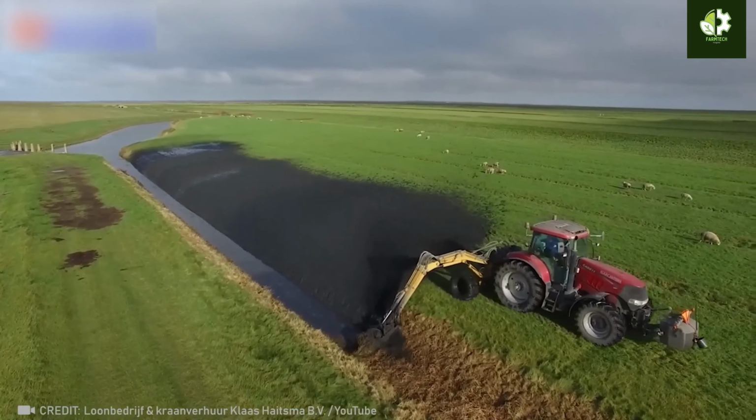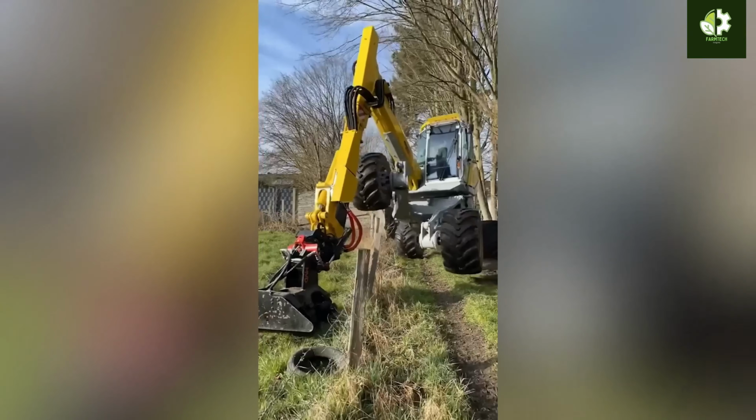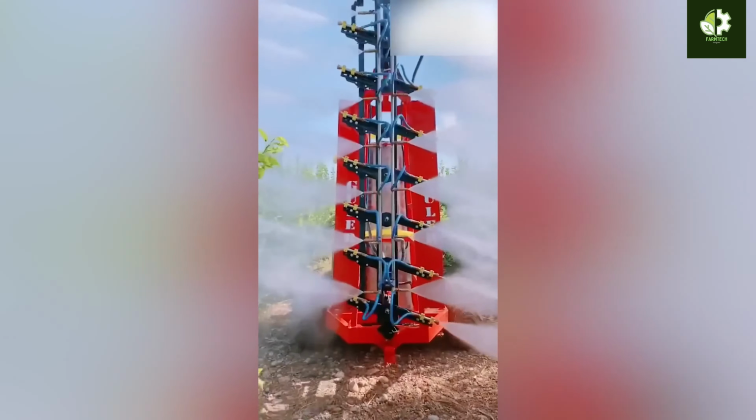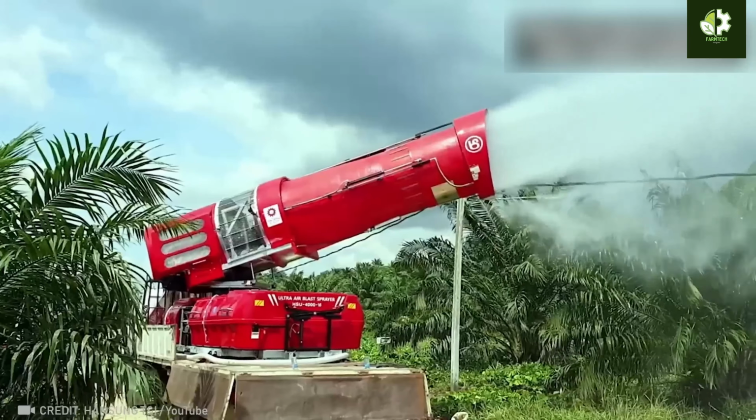It can effortlessly handle tasks that would typically require hours or even days of manual labor. That's why FarmTech has gathered these most remarkable machines. Their agriculture machinery is gradually revolutionizing our farming practices.